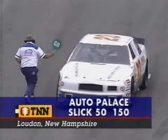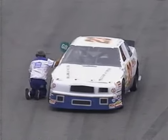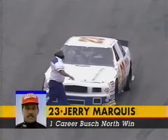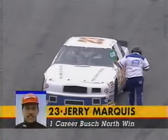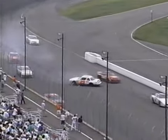This is the 6th caution of the day. Jerry Marquis' Buick brought it out up in turn number 4. And they fitted a left rear tire onto Marquis. An official wants a word with him before he sends him back out into line here. Looks like he just came off the corner there, and I don't know if he got any contact or not.